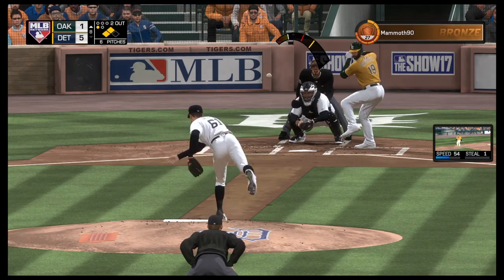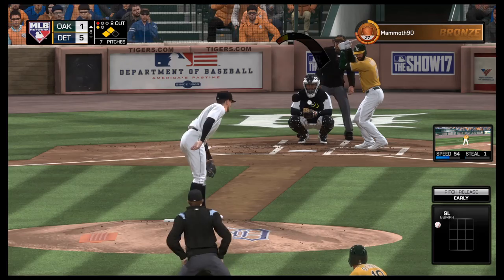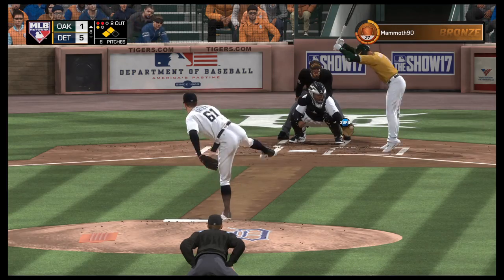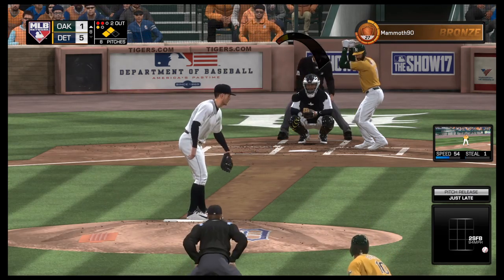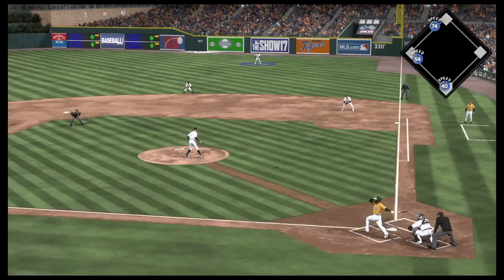The 0-1 delivery. Outside for a ball, 1-1. A 1-1 count. Here's the pitch. Now a fastball as he has to lean out of the way there. Not sure if that was a purpose pitch or not, but I liked it. As a pitcher, sometimes you've got to be willing to back the guy off the plate by running something hard inside. You can't just let guys.